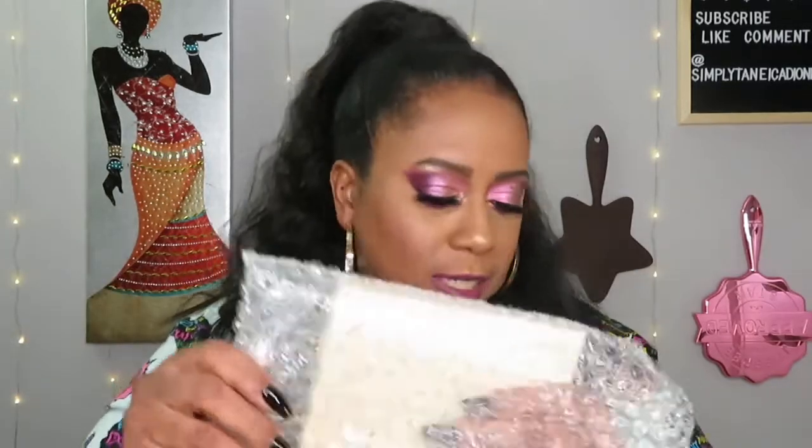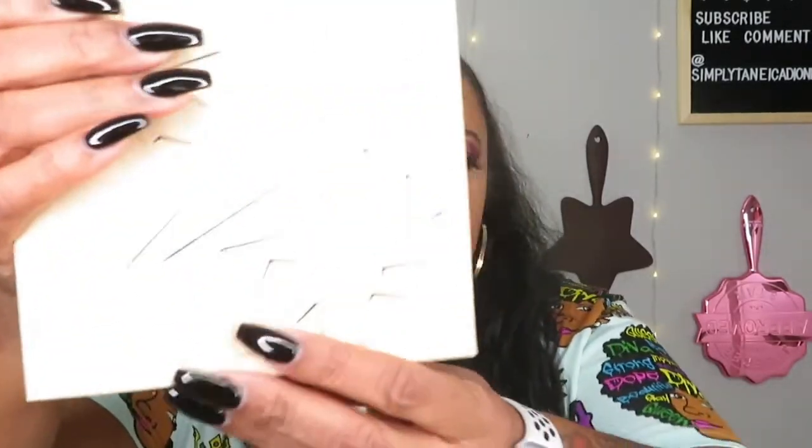Okay, so next thing we have is the palette, of course, because that's what came to my hands next. So you take it out of the bubble wrap. Very nicely packaged to make sure it doesn't get messed up. This one is the Side by Side Nude Palette by Nabla. Like I said, everything in here is by Nabla. And this palette, let's take a look. Side by side, okay.